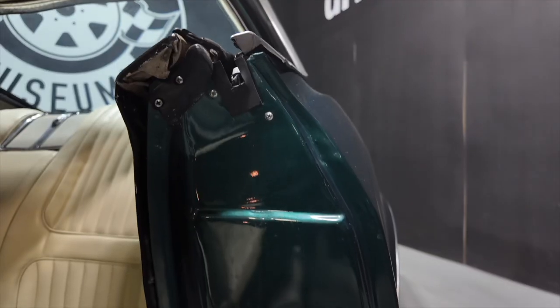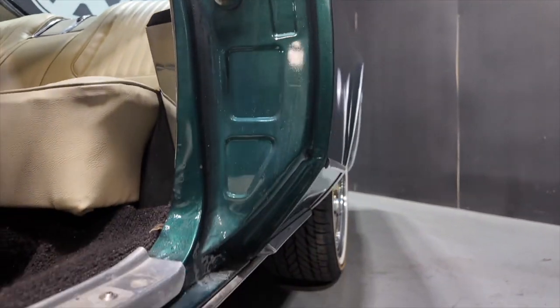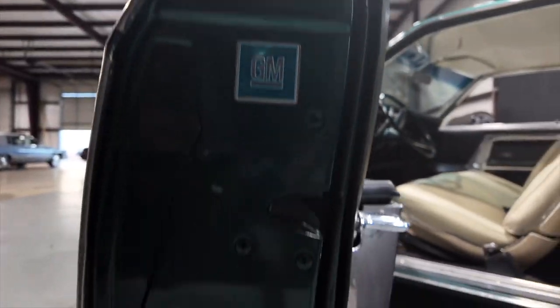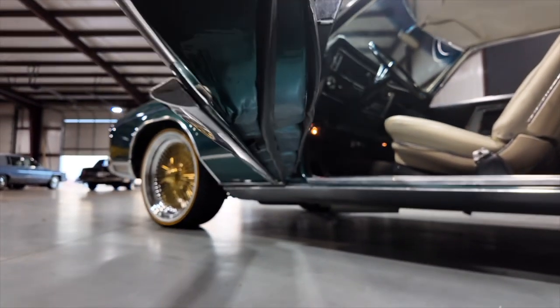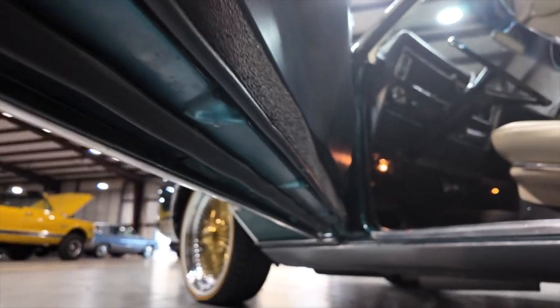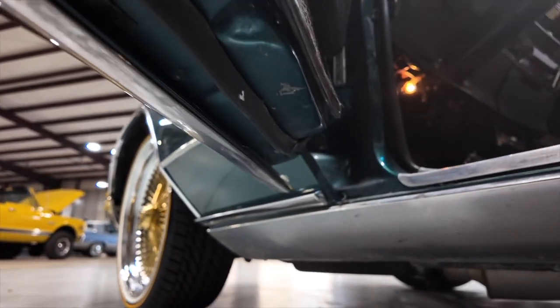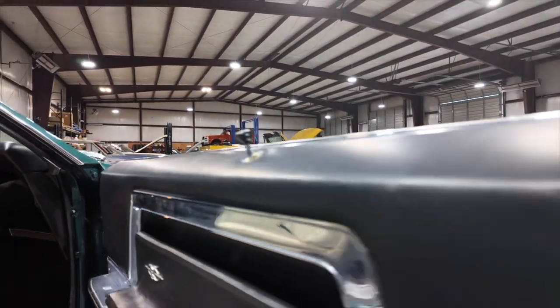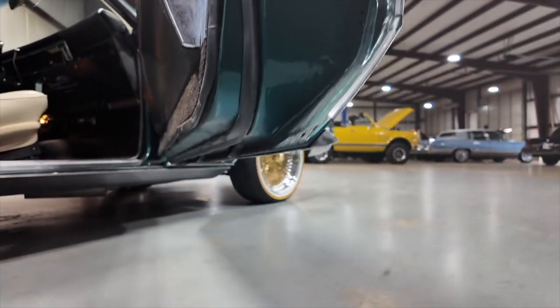Passenger side. Checking out the jambs and the lower doors. As y'all can see, she is nice and solid.